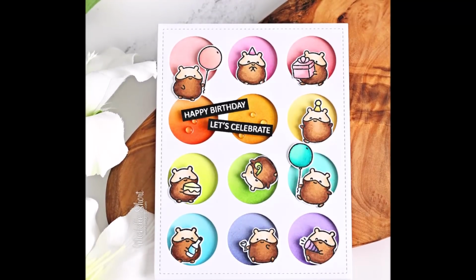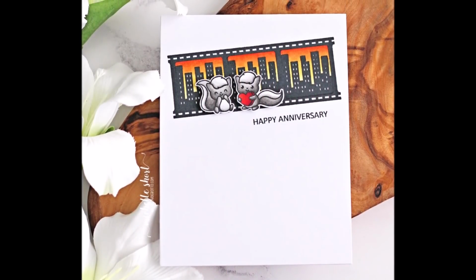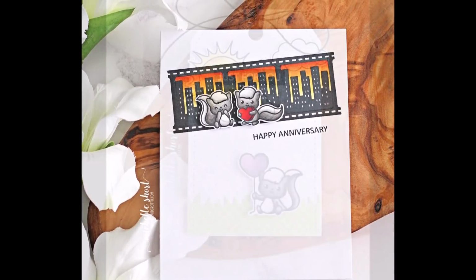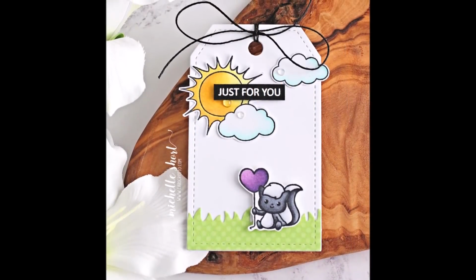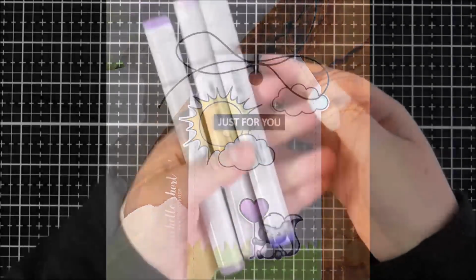I mainly use it with sentiment strips, so the 2 there, but also I like to just stamp the sentiments directly onto the card base as well. And like I said, just a range of different sentiments in that set, something for all year round.